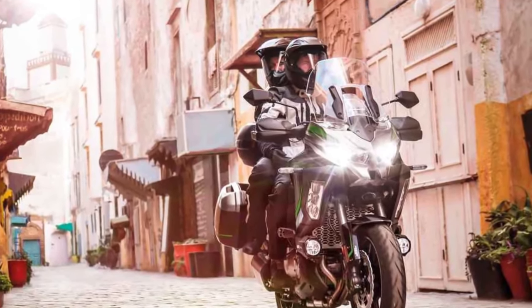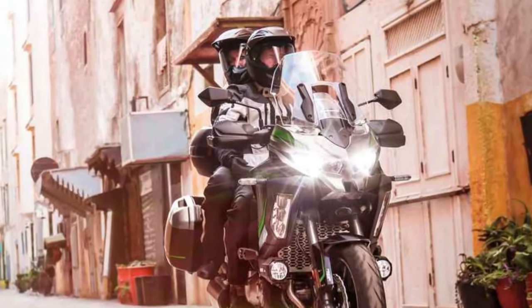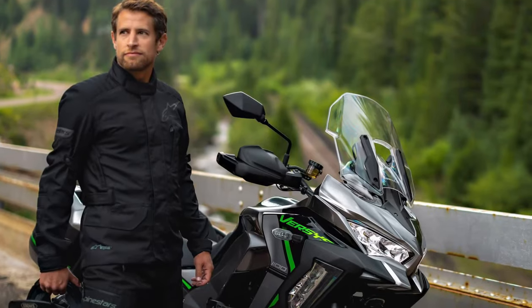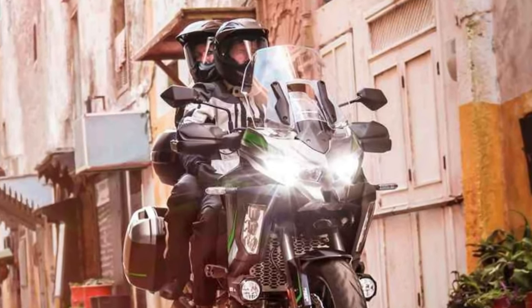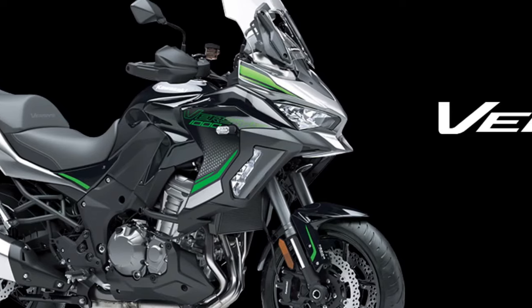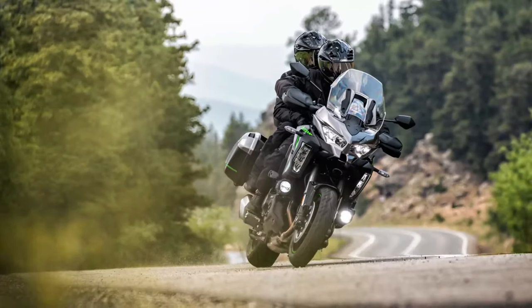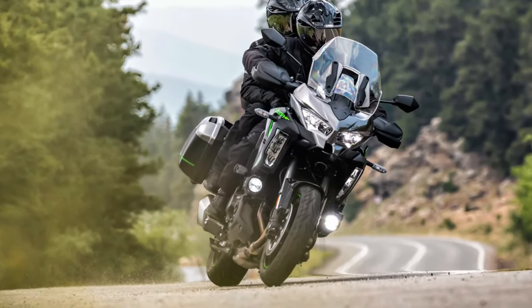Advanced technology. Kawasaki has equipped the 2025 Versys 1100 SE with a suite of technological features. The TFT display provides essential information at a glance, while smartphone connectivity options allow riders to access navigation and music seamlessly. Riding modes and traction control.